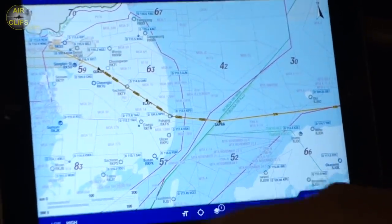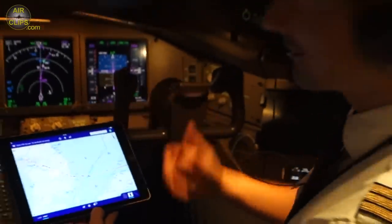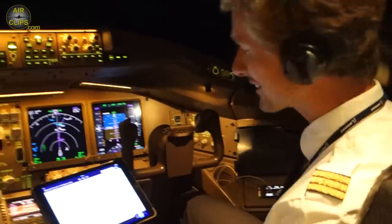Just the warning popped up that I'm not connected anymore to the airplane, so the location won't be updated anymore. So the circuit got removed. You're lost in virtual space. Yeah, I'm lost. Declare an emergency.